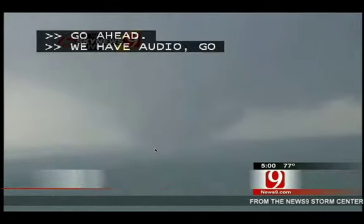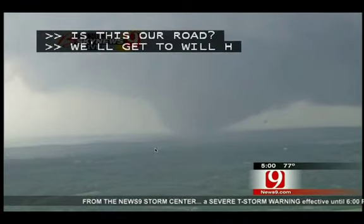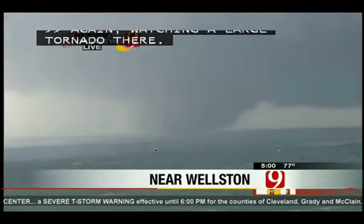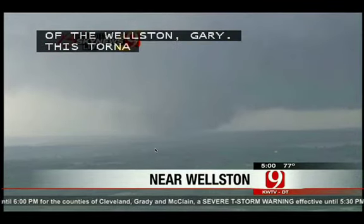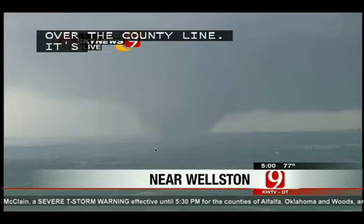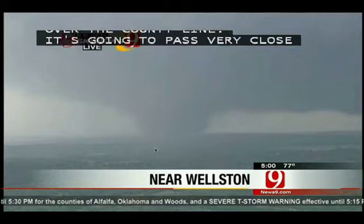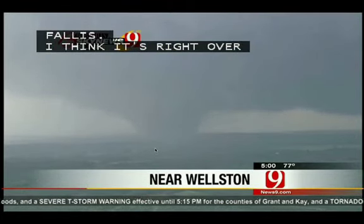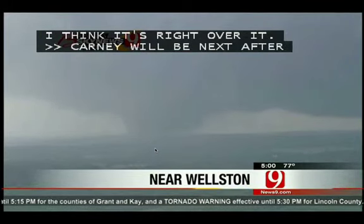Again, watching a large tornado there. This is just 4.2 miles northwest of Wellston, Gary. And this tornado is moving east-northeast. It is crossing right over the county line. And now it's going to pass very close to Fallis, Gary. Yeah, very close. Right over it. I tell you, Kearney looks like it's next. Kearney will be next after Fallis. I think you guys in Wellston are going to escape this one. But continue tornado precautions. And that's going to be on into Lincoln County now.